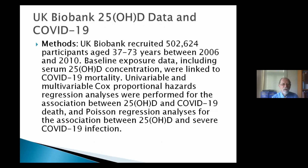Now, you're probably all familiar with the UK Biobank studies looking at 25-hydroxyvitamin D data in COVID-19. So UK Biobank recruited over 500,000 participants aged 37 to 73 years between 2006 and 2010. So baseline exposure data, including serum 25-hydroxyvitamin D concentration, were then linked to COVID-19 mortality. But they were using the 25-hydroxyvitamin D for that period 2006 to 2010.